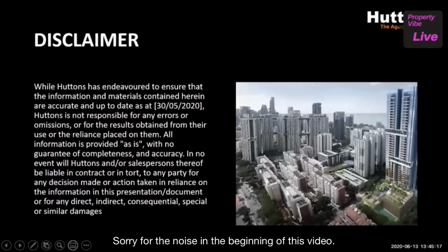Before I go on with the sharing of the development itself, a little bit on the disclaimer. The whole set of slides that I've put up has been put together by me, so some of the information may be all over the place. It is a way of me integrating the data and the development. For all those who are looking for a development, regardless of whether it is in Singapore, in District 1, 2, 9, 10, some prudence and some internal or personal analysis is actually vital.